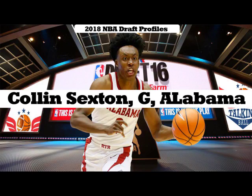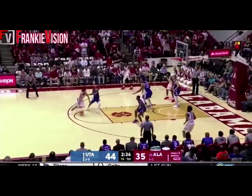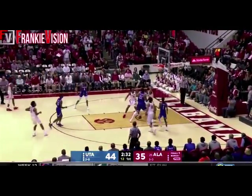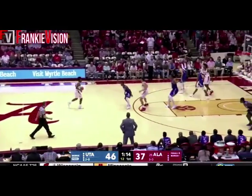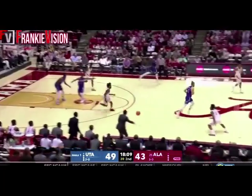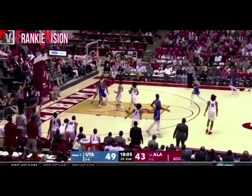Taking a look at Collin Sexton today, the guard from Alabama, the freshman who had a sensational year. Everyone remembers the 3-on-5 performance he had against Minnesota earlier in the year, but he really had a very sound year for Alabama, got them back into the NCAA tournament, and did a great job this season leading that team.